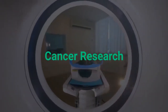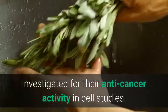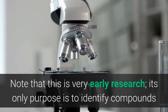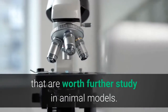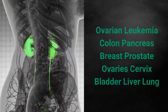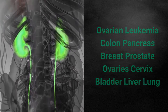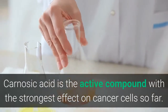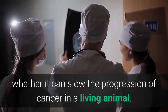Cancer research. Rosemary and its active compounds are currently being investigated for their anti-cancer activity in cell studies. Note that this is very early research; its only purpose is to identify compounds that are worth further study in animal models. The cancer cell types that have been studied include ovarian, leukemia, colon, pancreas, breast, prostate, ovaries, cervix, bladder, liver, lung. Carnosic acid is the active compound with the strongest effect on cancer cells so far. Further trials will determine whether it can slow the progression of cancer in a living animal.